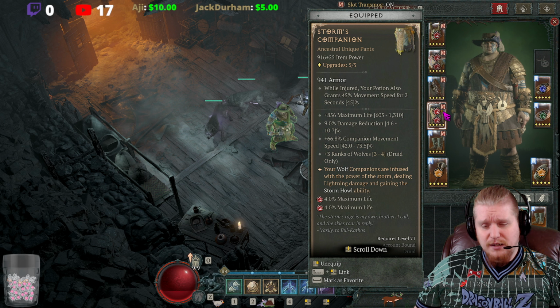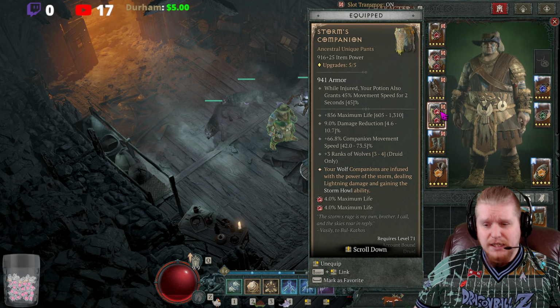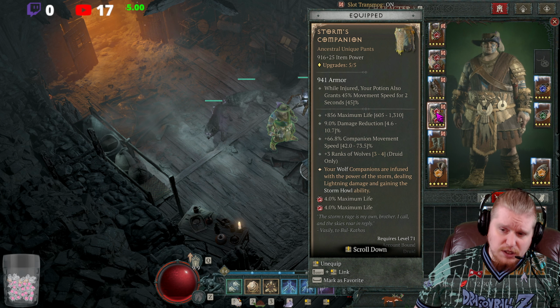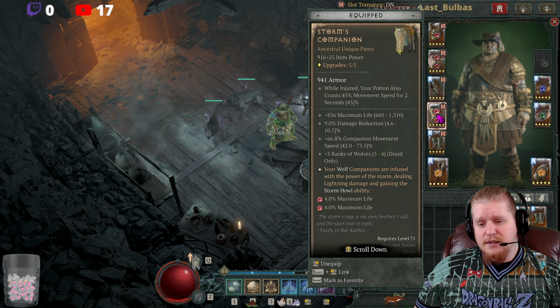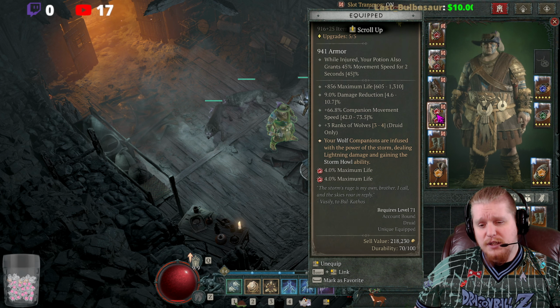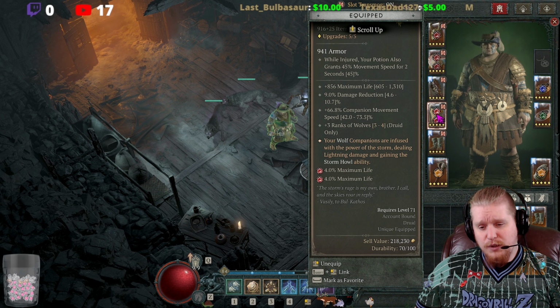Let me know what you guys think of them. Have you been able to get a significant amount of damage out of these pants? Obviously, the changes to the defensive stats have definitely made them a lot more usable. And we also forgot about the flavor text. The storms rage in my own brother. I call and the skies roar in reply.